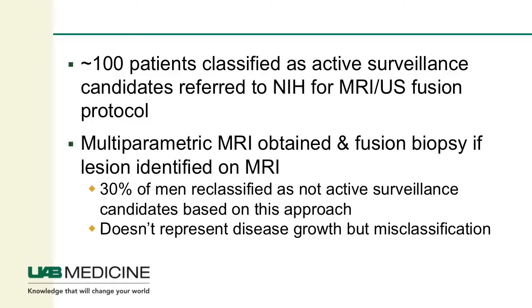The basic premise here is we can get an image-defined identity for that prostate cancer. We can see the index tumor. We can see the volume of that tumor. And then we can accurately biopsy those patients by targeting that actual lesion, which we'll talk about a little bit in a separate section. In this study, we looked at around 100 patients classified as active surveillance patients. They were referred to us at the National Cancer Institute as active surveillance candidates. We performed the MRI of their prostate and the targeted biopsy of those index lesions, and around 30% of those men, so one in three, were reclassified as actually having worse disease that did not qualify for active surveillance.